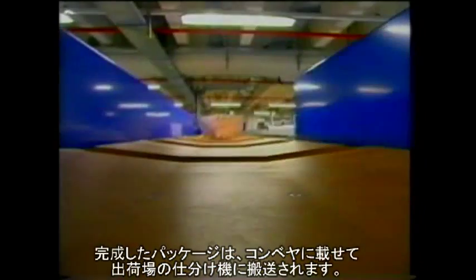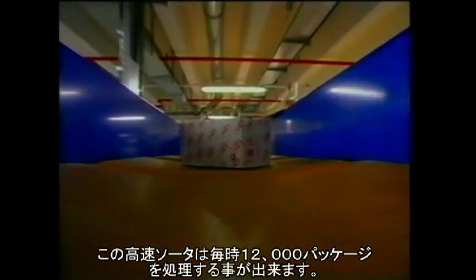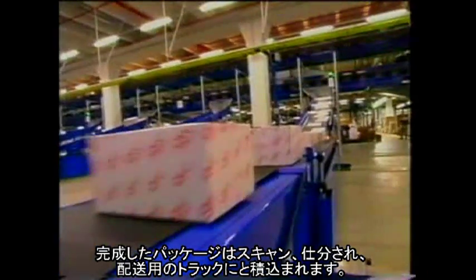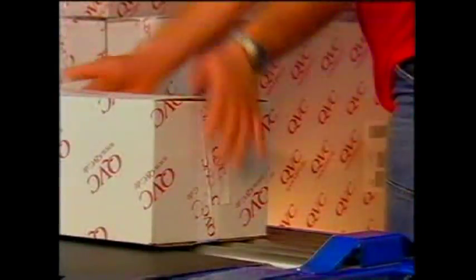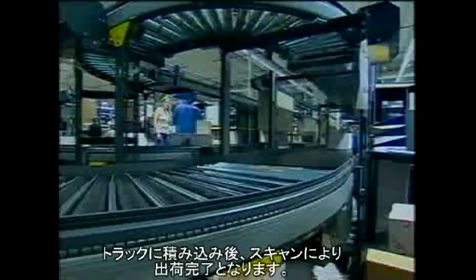The completed package is placed on the conveyor, then sent to the outbound sorter. This high-speed sorter can handle more than 12,000 packages an hour. Here, the packages are scanned, sorted, and loaded onto German post trucks. Once on the truck and scanned, the order status changes to shipped.